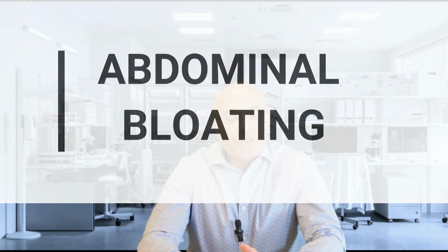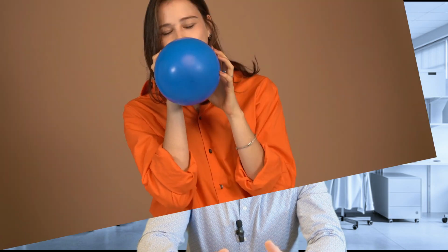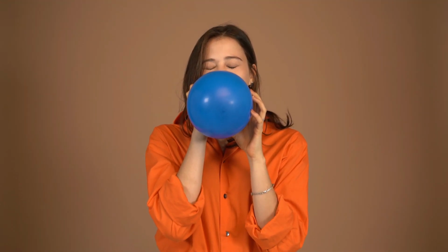Number 1, abdominal bloating. Patients with pancreatitis can present with just bloating of the stomach. No vomiting, no nausea, no other signs, just plain bloating. And this can pose a challenge. The bloating can occur because of the buildup of gases in the bowel. Just imagine someone blowing up a balloon, except that in this case, the balloon is blown up but it doesn't burst. It just sits there in the abdomen, causing the abdomen to protrude.